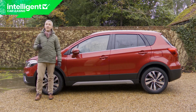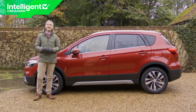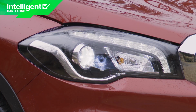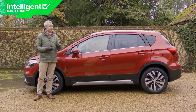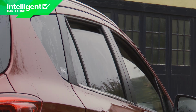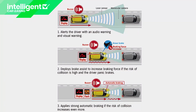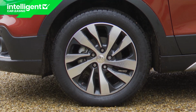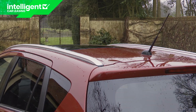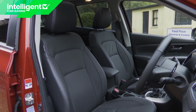There are 3 trim levels, SZ4, SZT and SZ5. Even base SZ4 trim gives you LED projector headlights, dual zone auto air conditioning, auto headlamps and wipers, 16-inch alloy wheels, front and rear electric windows, heated door mirrors, 7 airbags and radar brake support, autonomous braking. Move up to SZT spec and you also get navigation, 17-inch polished alloy wheels, silver roof rails, skid plates, rear privacy glass, keyless entry and white stitched upholstery.